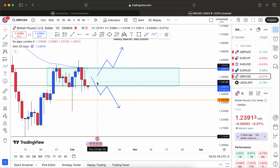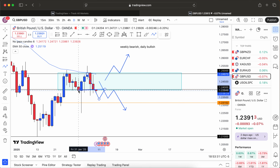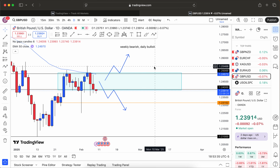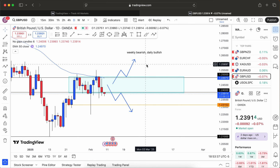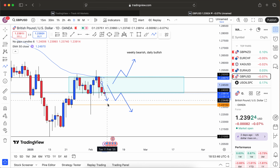Or we'd be looking to sell if the price breaks below this zone of consolidation and retests the round psychological 124,000, the area of interest here, and these potential daily structure points, right? So as of now, no trades, no anticipation on GBP USD. We're not here to predict, we're only here to react. So let's see if the price goes this way or the price continues this way. So let's see what happens.